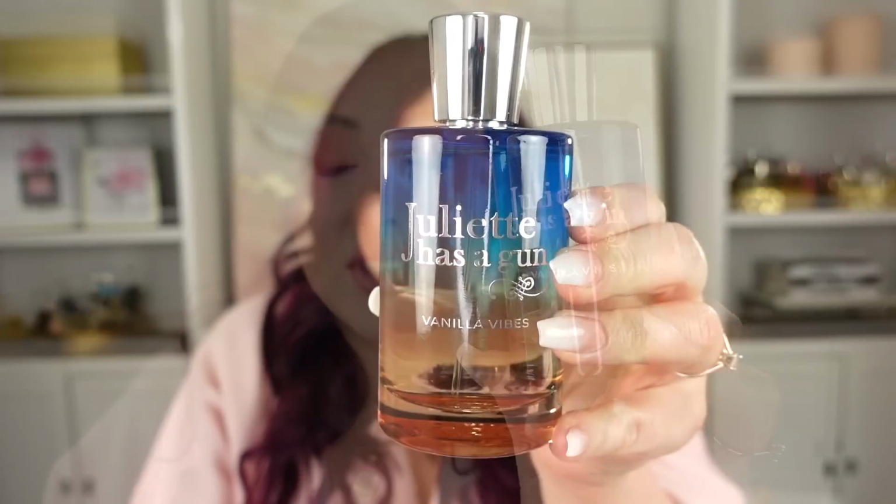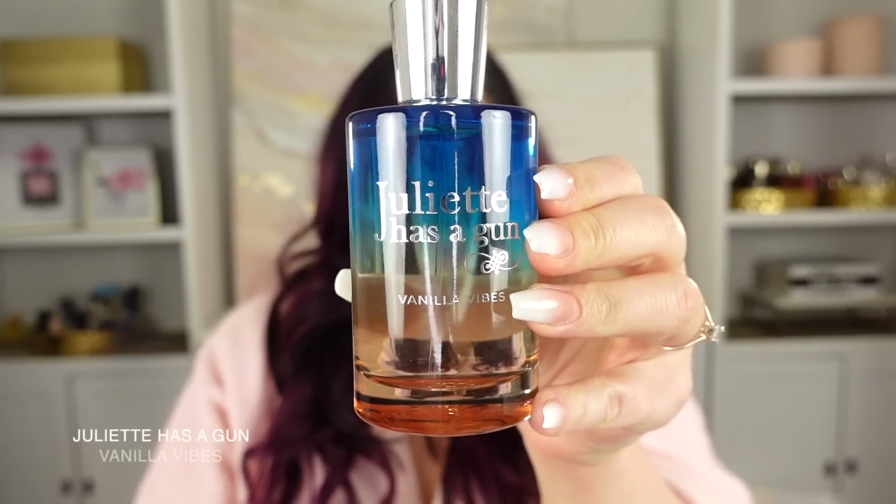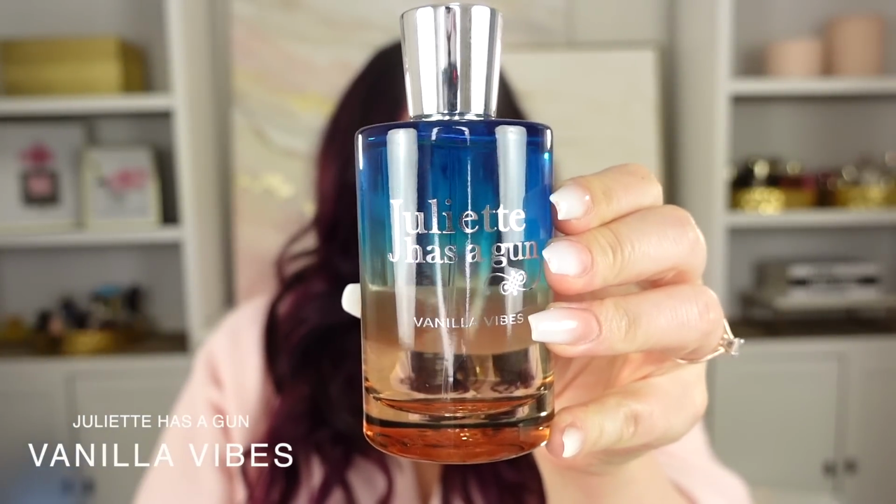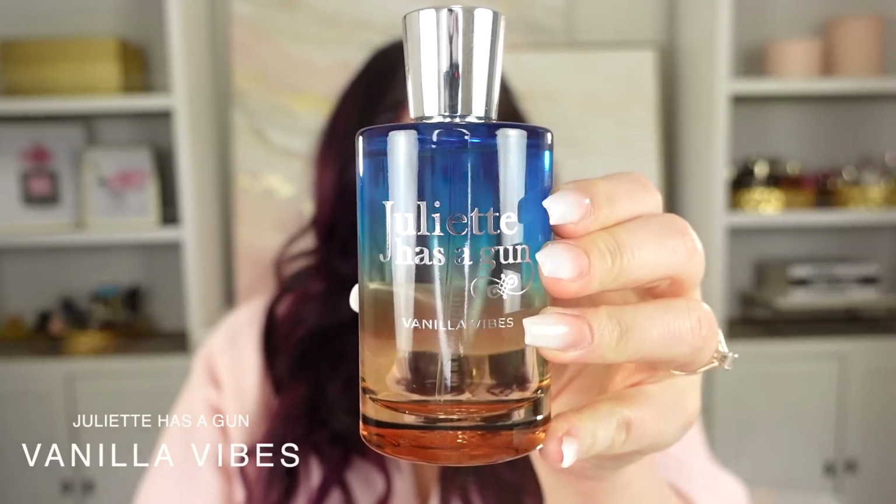So now we are moving into the summer scents, and I'm not gonna lie, it was hard to narrow it down because there's so many summer scents that I like, but this one I reach for so often. It's fairly new in my collection, but it's the brand Juliette Has a Gun, and it's the Vanilla Vibes. So when I look up on Sephora, it says this is a fresh floral scent, but I don't get that at all. I get a vanilla floral, so like a warm floral. It is very fresh to me. I reach for this all the time, and it's a great layering scent as well if you want something that's vanilla, a little bit salty, but still fresh.